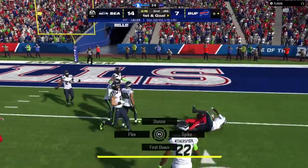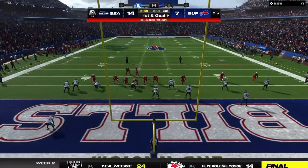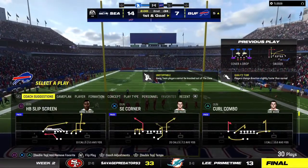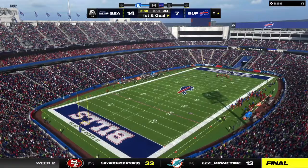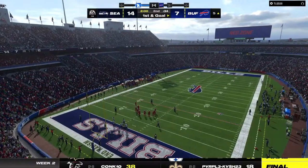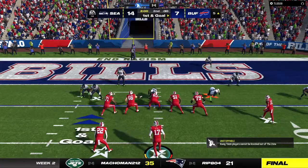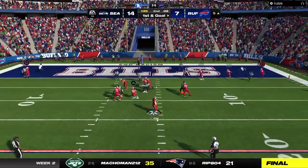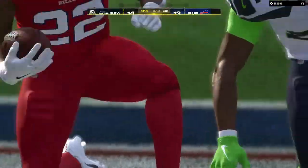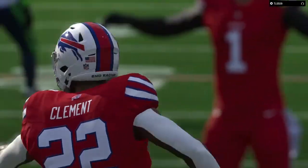Oh, he's got a man wide open, complete. And he gets it all the way down inside the 10 and mark him at the 5. 23 yards, the final tally. Throwing now is Allen. Now they set up the screen for Clement. Touchdown, Bills! A 5-yard touchdown. And the Bills are an extra point away from evening this one up.